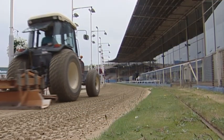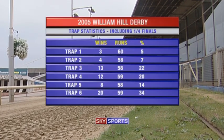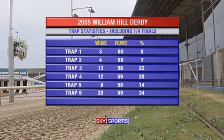Before we bring you the semi-finals of the Derby, a look at how Wimbledon's much maligned track is prepared. This year, there's been plenty of controversy about the lack of winners from traps 1 and 2. Only 3 wins from 60 races from trap 1, whilst trap 6 is the most successful with 20.